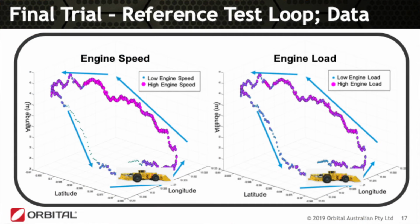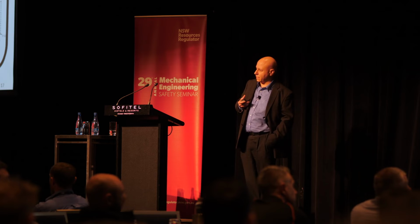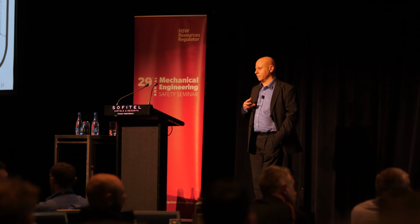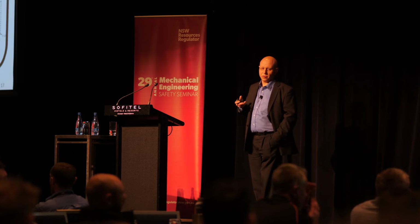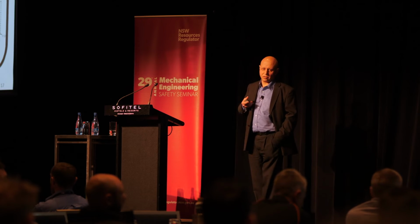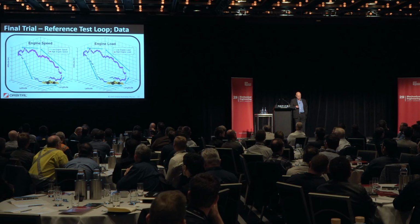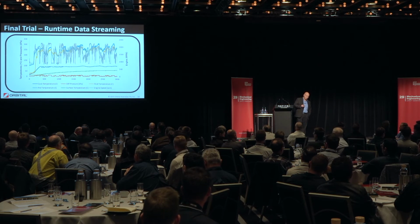Some of the data that came out of that, firstly, is the simple stuff like engine speed and engine load. You can see that as the machine goes up the incline, the revs go up and the engine load goes up. As it comes back down, the engine load's down and the revs are down. It shows that we can analyse that data and all the data points that came with it, not only for the temperatures, the pressures, the NOx and the particulates, but also that these correlate with how we expected them to be from the work that we were doing in the lab.